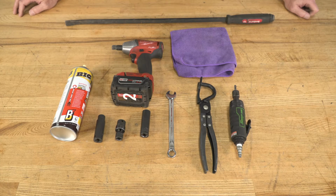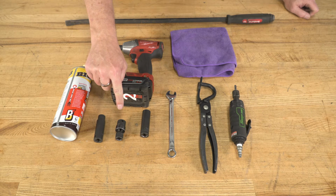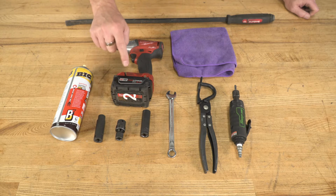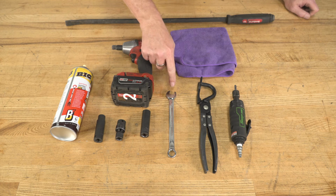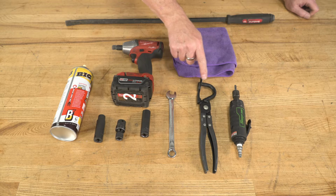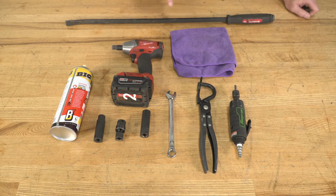The tools you'll need for this project is some spray lubricant, a 13mm socket, a 14mm socket, a 15mm socket in impact style with an impact gun, a 14mm wrench, a hanger removal tool, a deburring tool, a soft rag if you're using a pole jack, a pry bar, and some sort of cutting device, whether it be a Sawzall or a chop saw, so that you can adjust the size of the pipe.